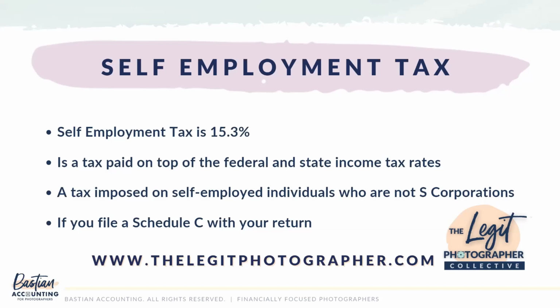When you're on the payroll, you pay Medicare and Social Security, right? So when you worked for somebody else, you had these things taken out of your paycheck. When you're an S corporation, you have to be on payroll inside of your company. And again, these are taken out of your paycheck. But when you're not an S corporation and you're self-employed, you're not paying into Medicare and Social Security for your future self. So this is the IRS's way of requiring you to pay into Medicare and Social Security out of your earned income from your self-employment.